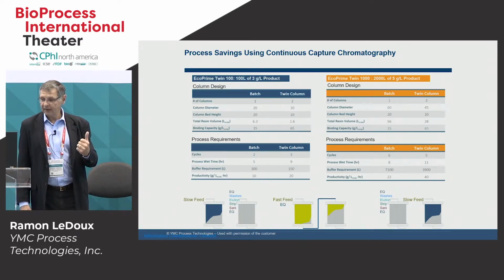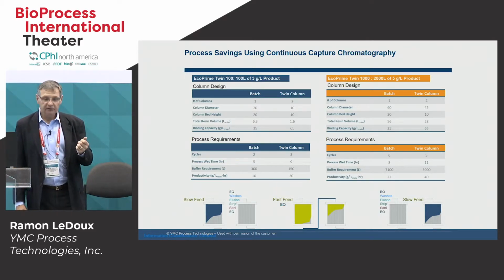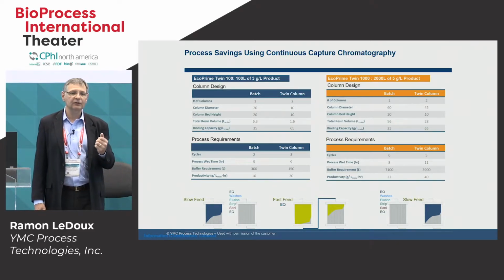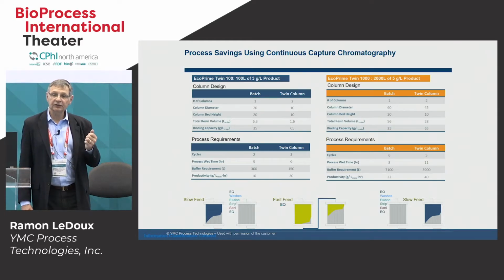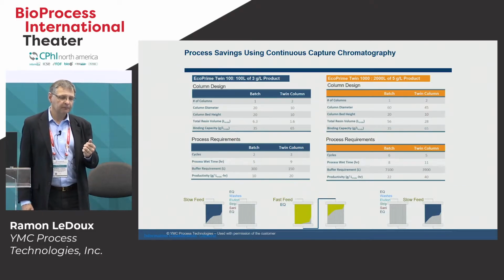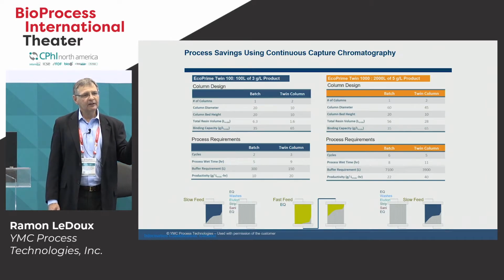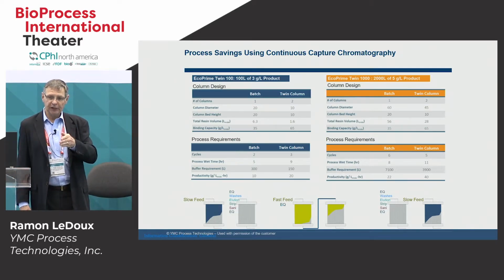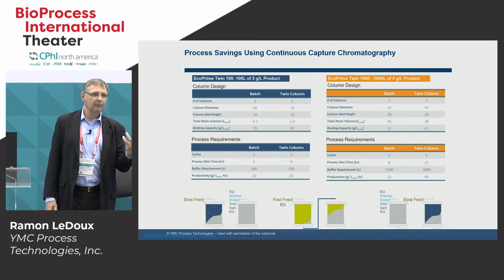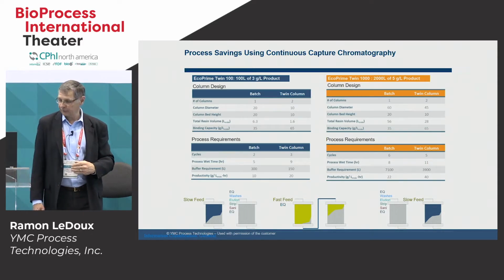So the advantages it gives us are, first of all, we needed much less resin. We've gone from a little over 6 liters to about 1.5 liters of resin. Now at $12,000 to $15,000 a liter for this resin, that's a significant savings on small scale, right? We've also used significantly less buffer because, again, we've been able to put more material onto the column, recognizing that those other unit operations are unchanged. Our product produced per liter of buffer used goes up, or the buffer used drops down, so we're using less. So we have higher productivity gains.